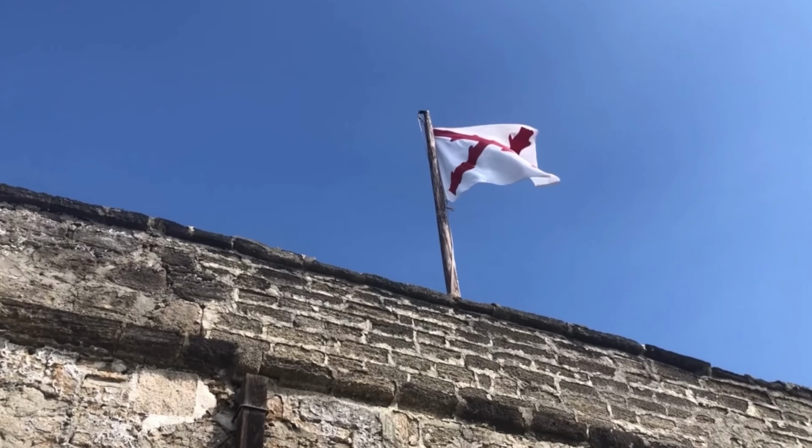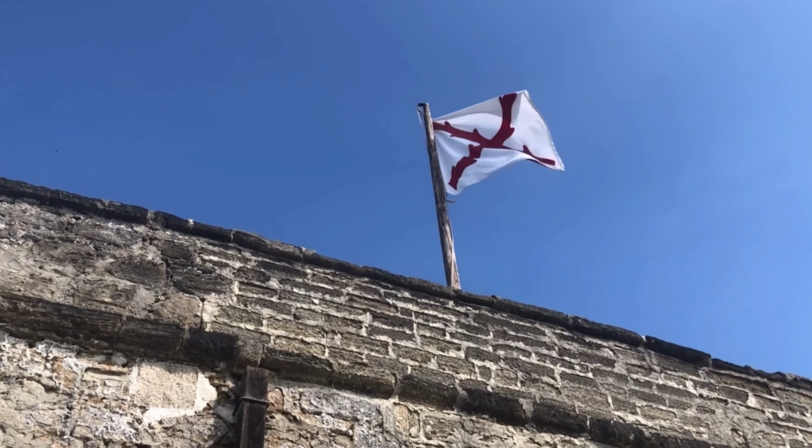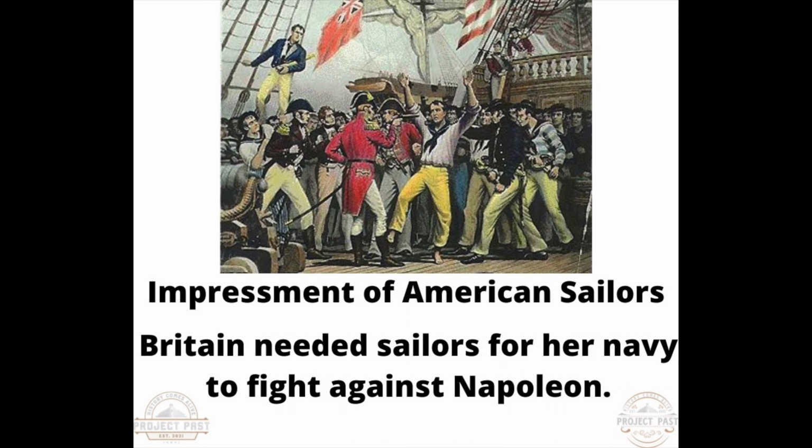Now, some of you may know that in 1812, Florida was a Spanish territory. So why would there be United States Marines and militiamen engaged in combat in Florida? Well, tensions were pretty high between the British and the Americans in 1812, as many of you may know. They saw Florida as a potential launching point for a British invasion into the southern states.